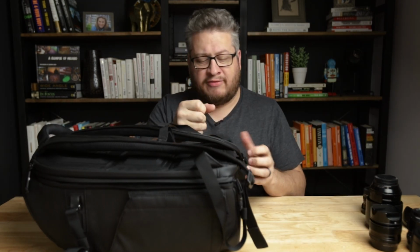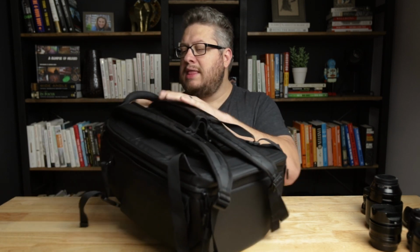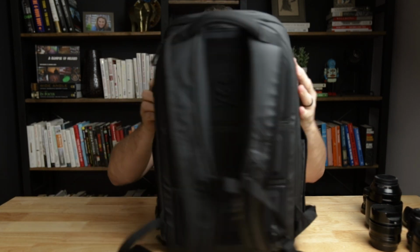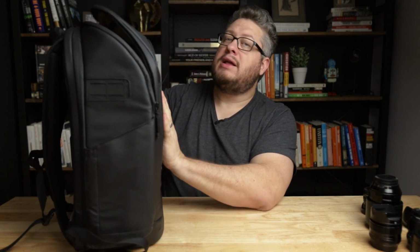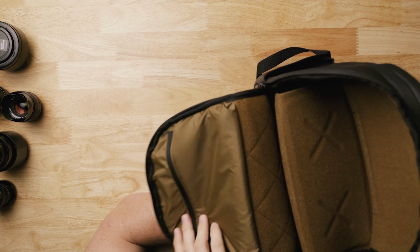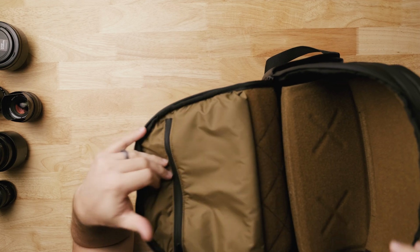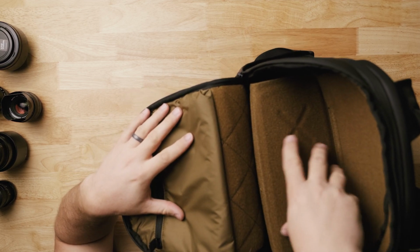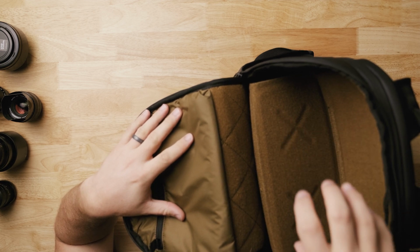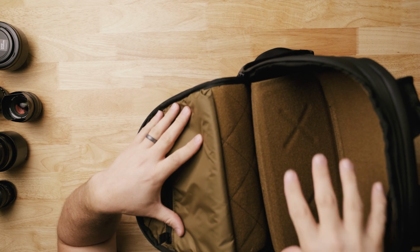Now they do have a solution for that, which I guess you're supposed to use. And that is this top access. If you set up your dividers right, you can access the one external pocket. Basically, you're accessing the inside through this extra pocket. And you can set the divider up so it creates this shelf. You can store your stuff in here. You can put your camera in here, you can put your sunglasses in here. It's an okay thing. It's not great, but it is okay.